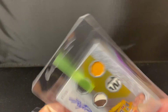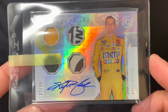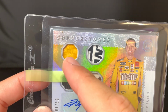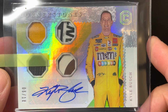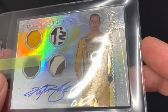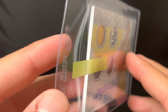Next here's a racing card. I actually bought a huge lot of Kyle Busch cards. I think I won an auction with, I feel like it was like 50 of his cards. This one looked pretty cool. Short print of the 18. It's quad patch, or it's like a fender patch, tire. It's like a quad relic thing going on here. Auto looks great, so I think it's probably a 10 auto. Card looks very clean. I don't really see too many issues with it. I think it'll be a 9 just because of, again, it's a thick card.